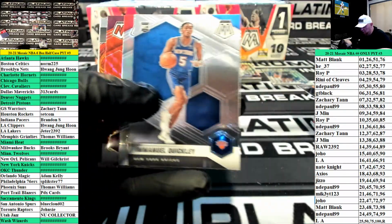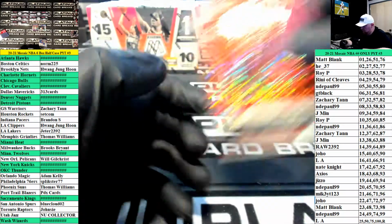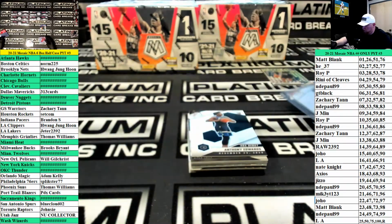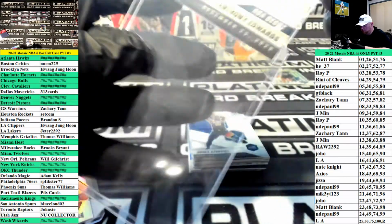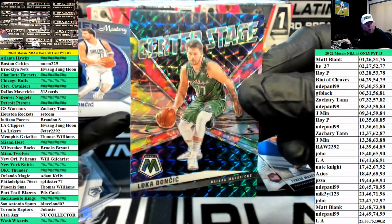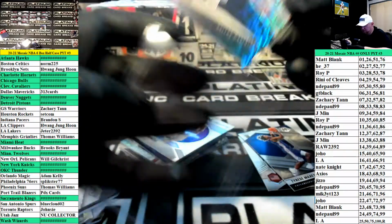Edwards' debut is 261. Patrick Williams' debut silver for the Bulls is 267. That's number one. 101 Luka? Question mark? Huh? That looked like a black? Did it? No. It's just a darker color. The center stage insert. Sick looking card, but not a 101, no.